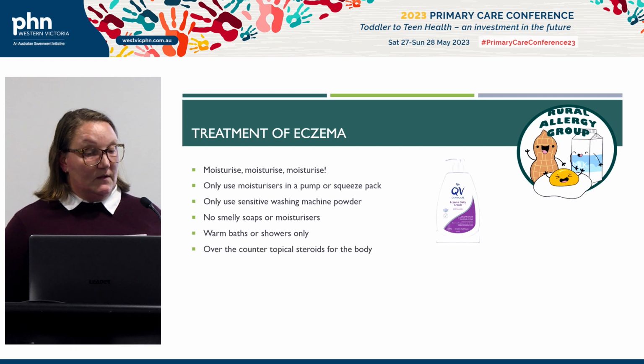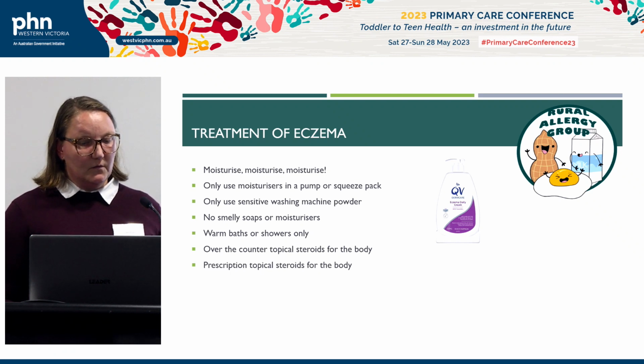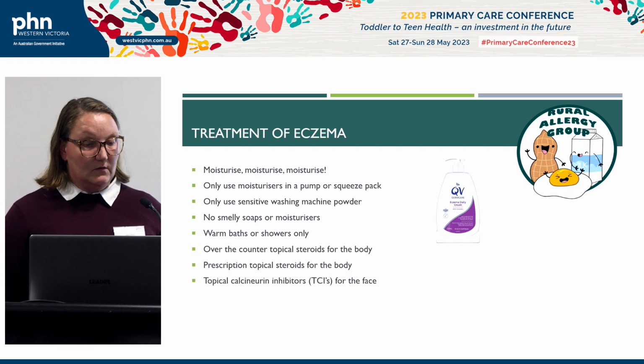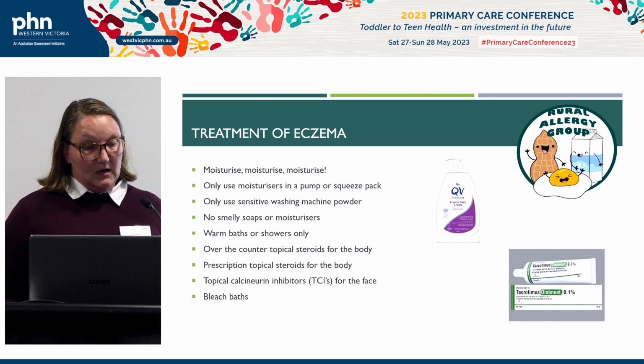Obviously we've got the over-the-counter topical steroids, so they're just ones you can go into the pharmacy and say, I need a steroid, I've got a rash, can I have one please? Yep, they're pretty good for basic rashes, good for contact dermatitis. We've also got the prescription topical steroids. We've got the TCIs for the face, so the pimecrolimus, or tacrolimus.